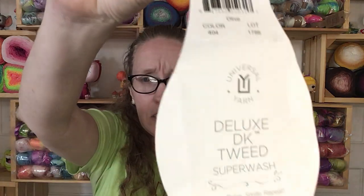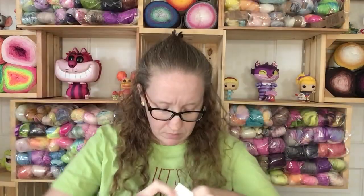It is this beautiful, beautiful deluxe DK tweed superwash by Universal Yarns. It is 90% superwash, 7% acrylic, and 3% viscose in the color olive. There's the tag. Here's the yarn. I have tons of this.